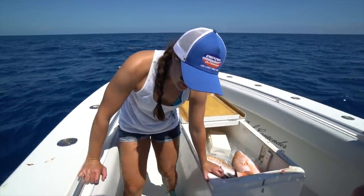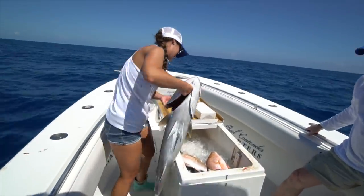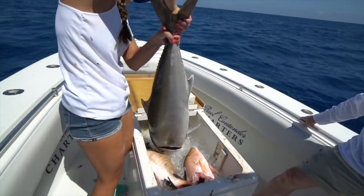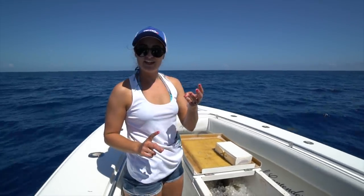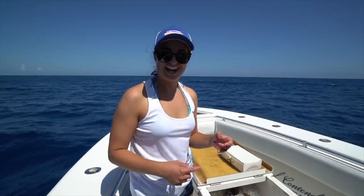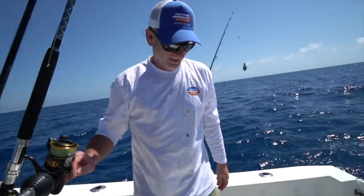Time to see if I can lift them into the box. Amberjack catching cook coming your way. Well, we have muttons in here, blackfins, a kingfish, mahi, triggerfish, and now a giant amberjack. I'd say that's a pretty good day. Another AJ in the boat. Good job. Thank you. It's a good fish.